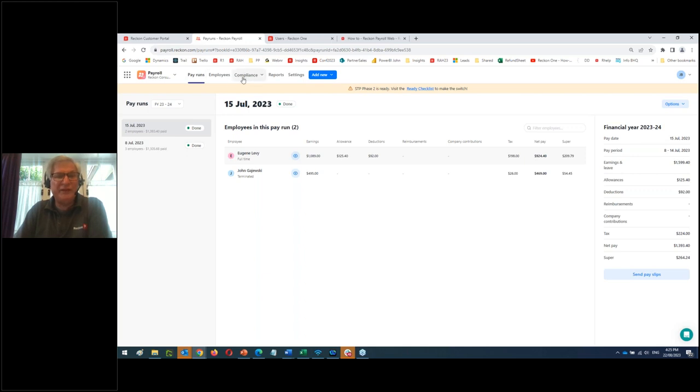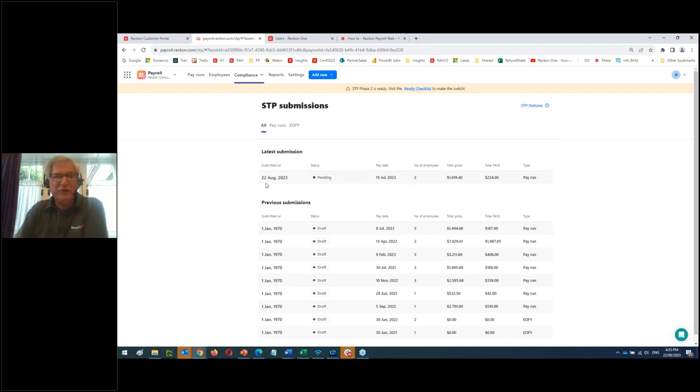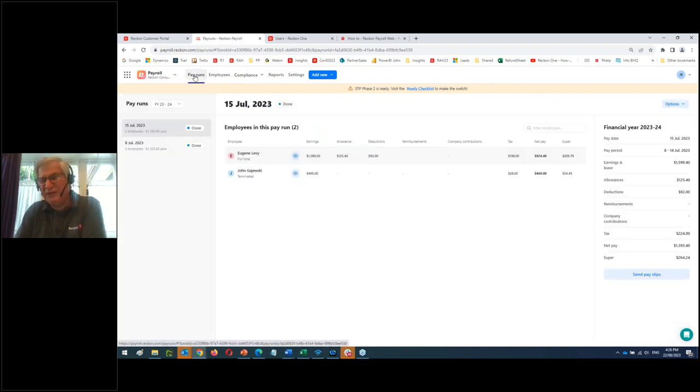So if we go to our top menu option called compliance, we've got an STP item in there. And this is basically showing you what you normally would see in your GovConnect account. All of that is now visible here. We've got our latest submission, which we've done today, it's all pending, and our previous ones are under previous submissions. So, yeah, that's it. Pay run completed. No more switching out of the software to go into another software to submit your ATO. So nice, fast, easy.